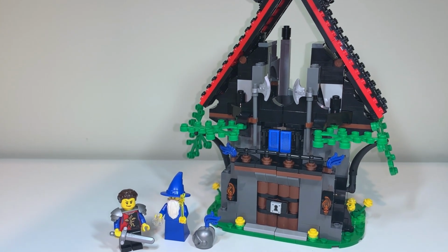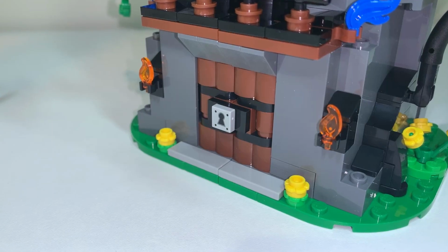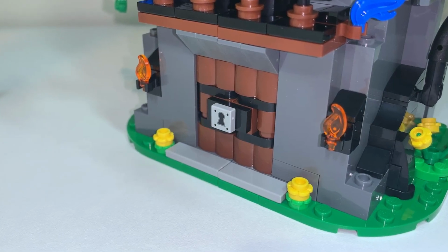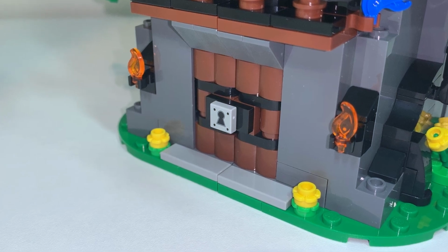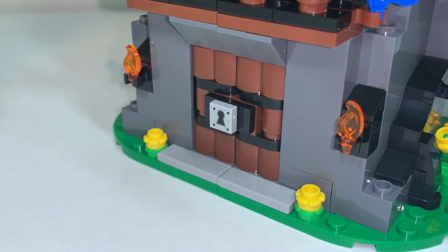We have a door here which doesn't open like a regular LEGO door, more on that in a sec though. The candles here on the sides are one of the last things that you build here randomly enough. There's a lock on the front of the door here, but there's no key that's included in the set. Majisto just uses magic to enter.